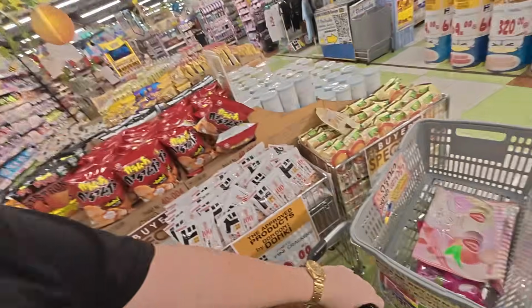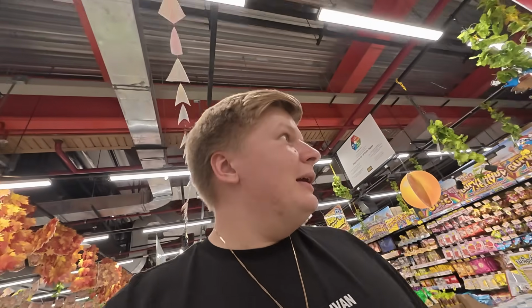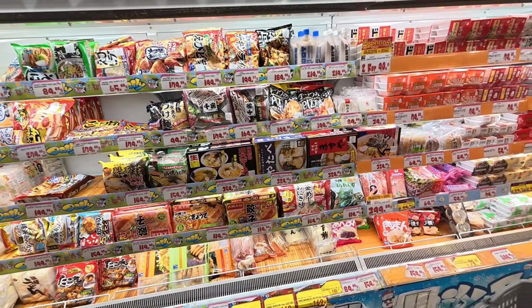Anyways, we got a bit of candy. Evelina got her favorite candy. She just appeared out of nowhere. So we're gonna be getting a few more things around here, like tea, Japanese tea, because it's really good. There's a wide selection of that stuff here. All right, might as well try out some Japanese ice cream. Don't know what this is, but I'm gonna try it out now, because why not? Such a wide selection of goods, and half of the things I don't even know.